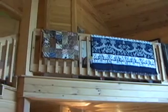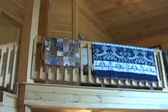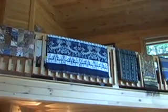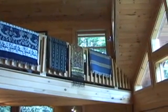The quilt on the left shows all of the traditional batiks from Indonesia. The blue and white one is an ikat. The next one is from Kalimantan. The following one is from Indonesia also, and then the far one is from Morocco.